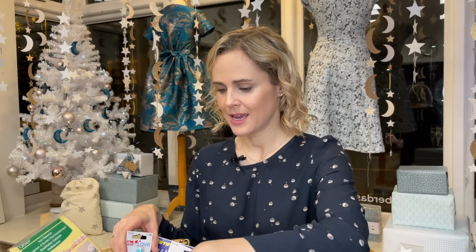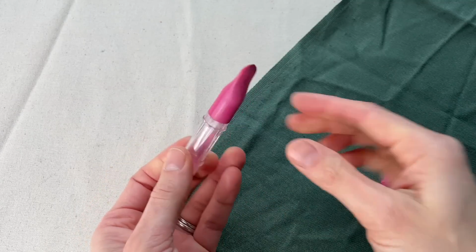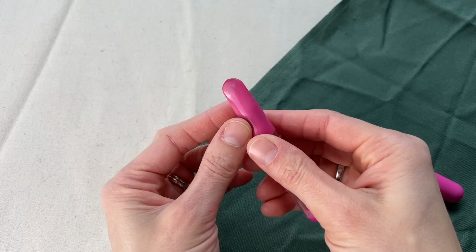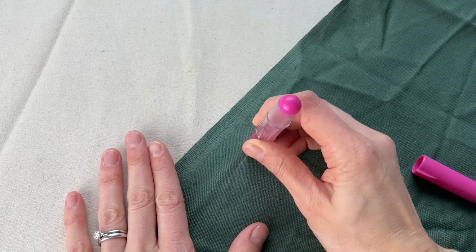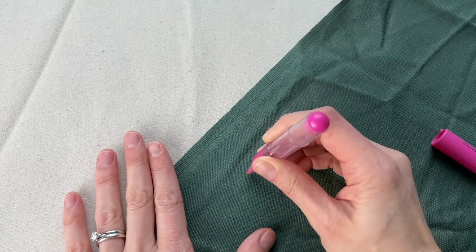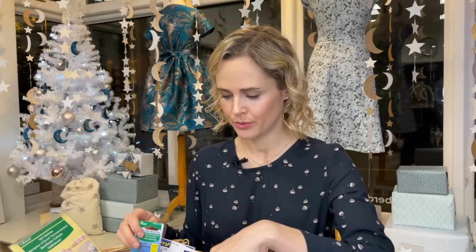And then sticking with marking tools, another favourite marking tool that I have is the Chaco liner as well. And the way that this one works is with a little chalk wheel at the point of it. So when you run it over the fabric, it gives a really nice, sharp, crisp line that is very accurate, and you can get refills for them as well. So another good marking tool there.